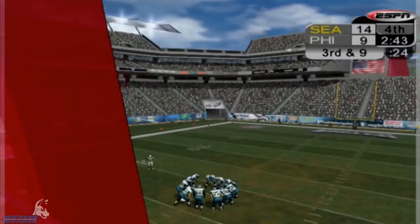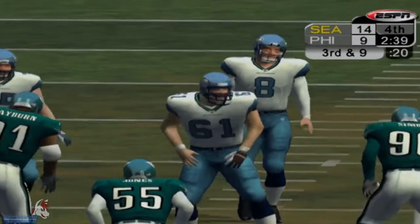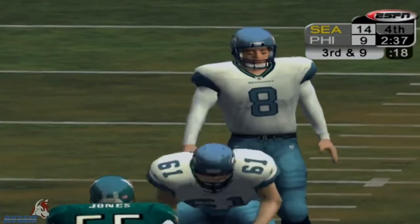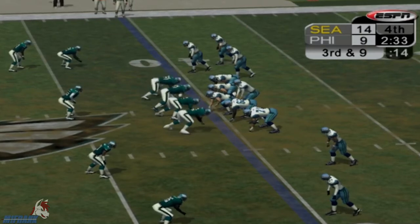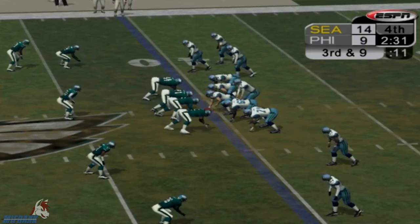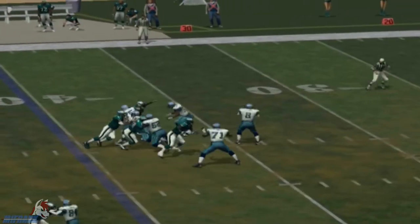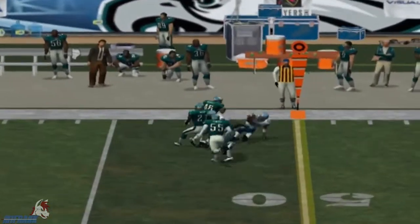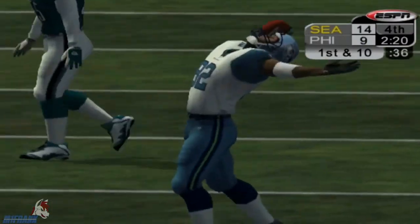Third and long, too, Dan. Big play coming up. This is the series here, baby. We got to stop. Third down, empty backfield. Hasselbeck throws a bullet and it's caught at the 47, and he stopped right there.